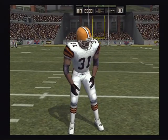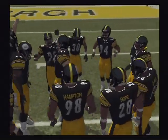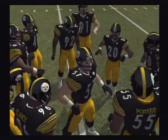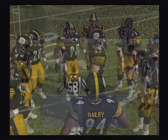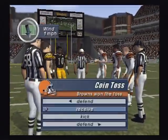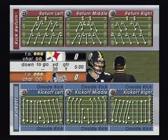It's definitely going to be a game of X's and O's and who has the better game plan. Look at them down there. Offense, defense, it doesn't matter. They just want to start hitting somebody. Yeah, they're already hitting each other. And the captains are out there ready for the coin toss. You have called tails. The Browns called tails and have won the toss.